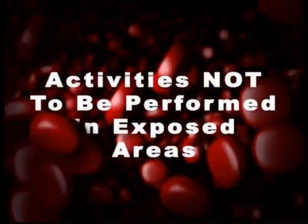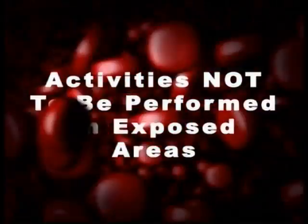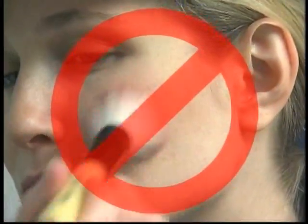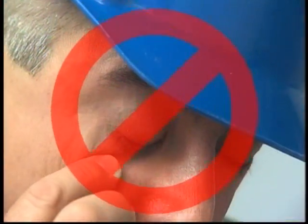Activity in and around areas of possible bloodborne exposure needs to be limited. This includes no eating, drinking, smoking, application of cosmetics, or the handling of contact lenses in these potentially exposed areas.